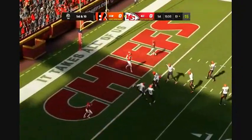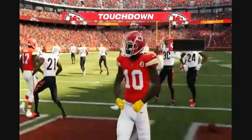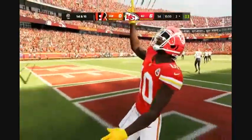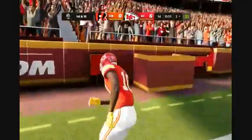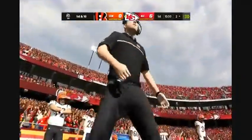Opening drive. And in for the Chiefs touchdown. Mahomes finding Tyreek Hill. And the Chiefs take it right down and score on the opening drive. They got to love that. 9-play drive results in 6 points.